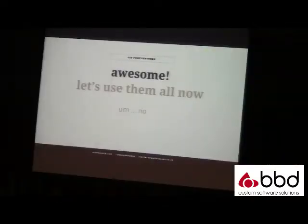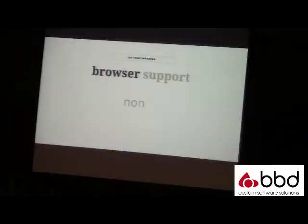I think I'm just going to skip over the next few slides because I'm a bit concerned about time. Five minutes, yeah? But this is on the slides, so the next few slides basically go through how you do it. Browser support: none. But let me just navigate somewhere else.